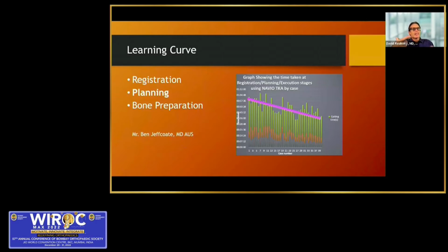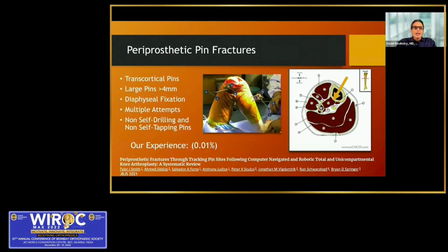Now, one objection or challenge with robotics or any technology is a learning curve, because registration, planning, and bone preparation are unique. So one unique complication with navigation and with robotics is periprosthetic pin fractures. They're extremely rare. Our experience has been 0.01%.